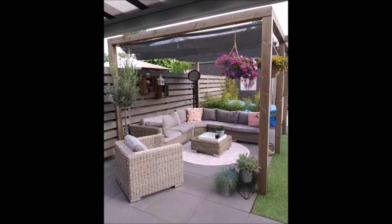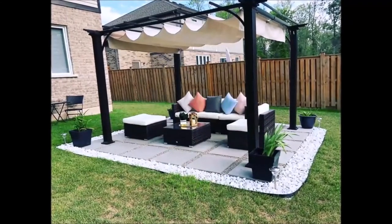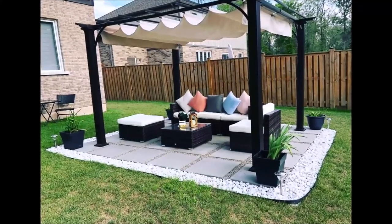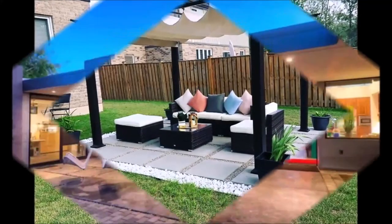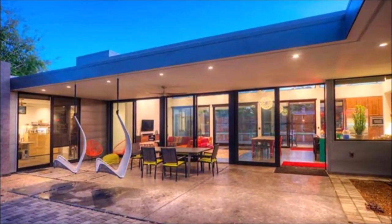Put up a fence. Make your compact space cozier by installing a decorative fence or even a folding screen. It's also an easy way to introduce a dose of texture to your space.